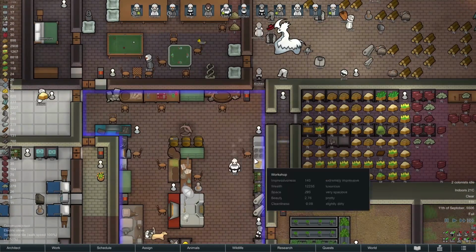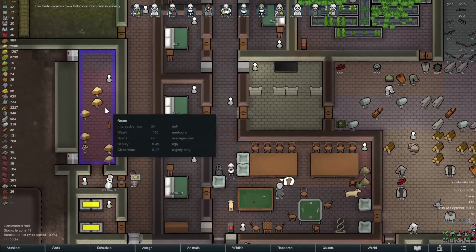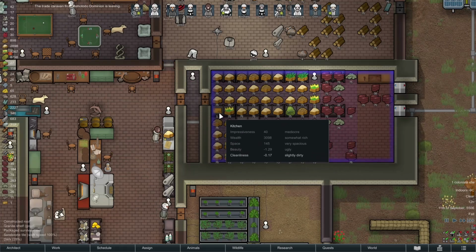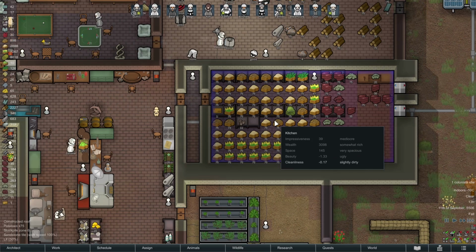Okay, I see Ash is making a heck of a lot of food. That's very, very good. And also that might explain why we've got so much stuff in our stores, because we've not been cooking it. I think we might have gone through a lot of the packaged survival meals and then our lavish meals, which, yeah, that's nice. It's good they've been eating lavish meals.